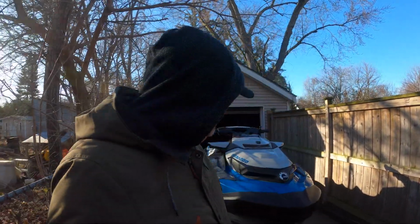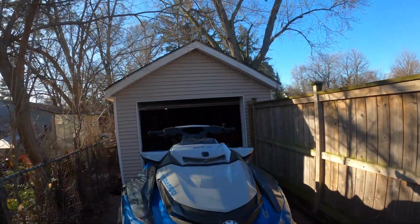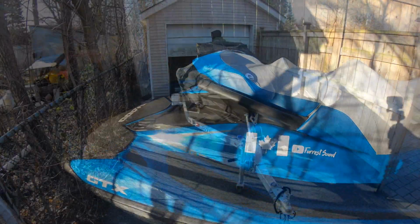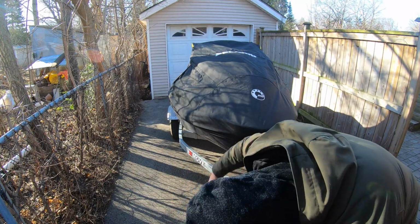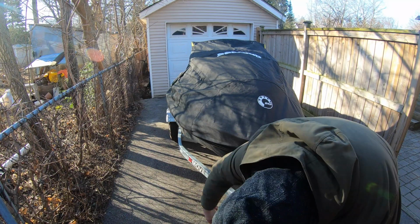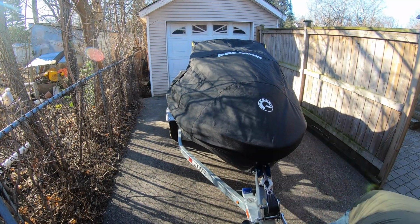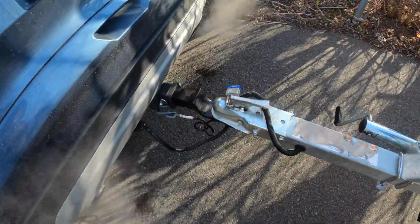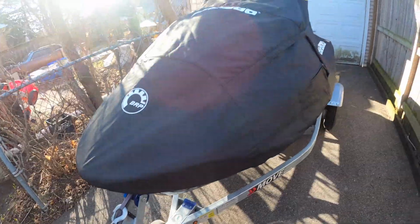So this is just kind of me getting the trailer all hooked up and the Sea-Doo all ready to go, travel down to the dealership. All right guys, let's get going. Got the trailer all hooked up, ready to go, cover on. Time for us to hit the road.